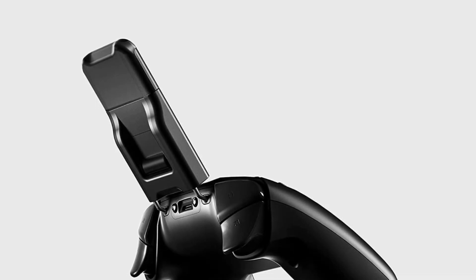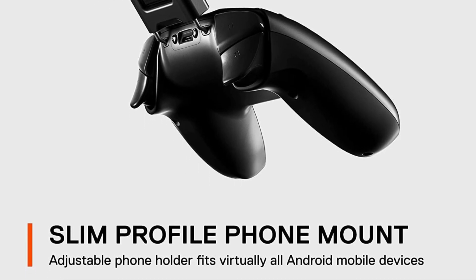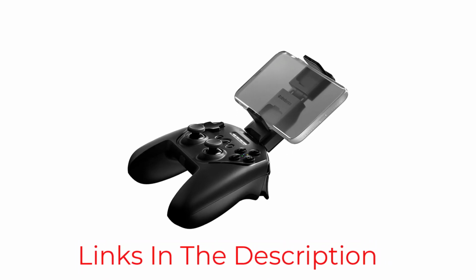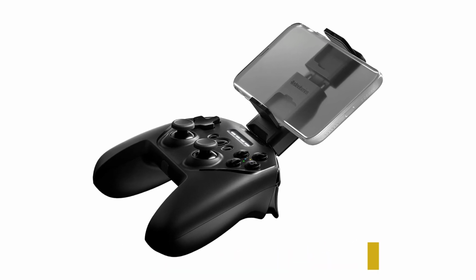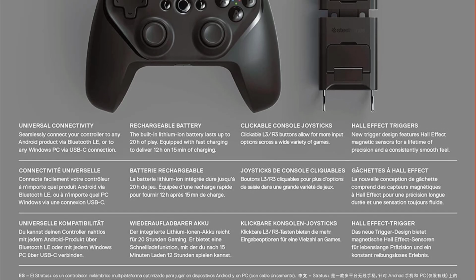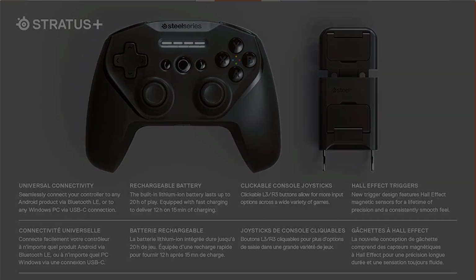You can connect wirelessly to an Android phone or Chromebook via Bluetooth LE 4.1 or use the USB-C port to connect a cable for PC gaming. If you crave wireless PC gaming, the Stratus Duo, $37, is still a better pick, because there's no Wi-Fi support with the Stratus Plus, but you do get a smartphone clip in the box, and it's a clever new design that folds flat for easy storage.